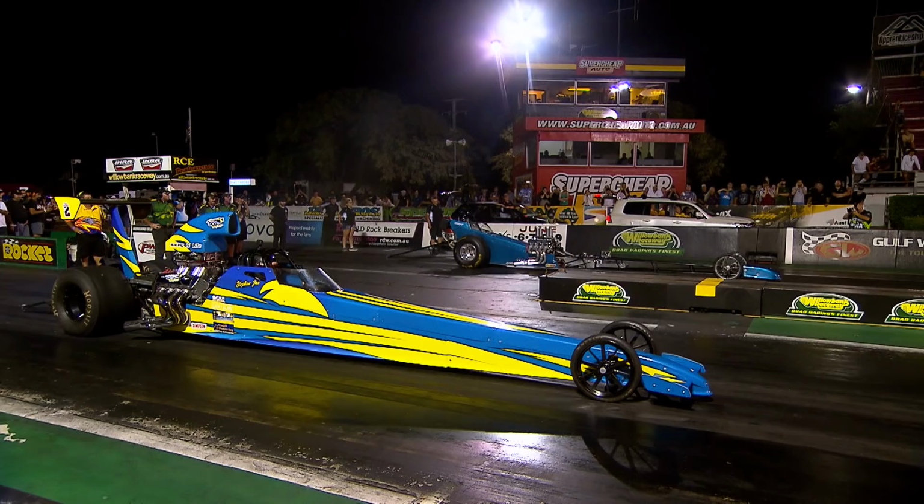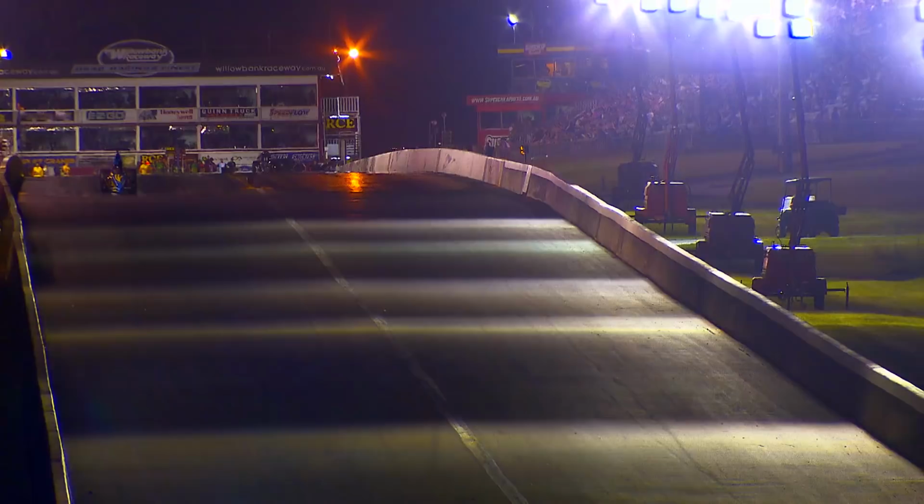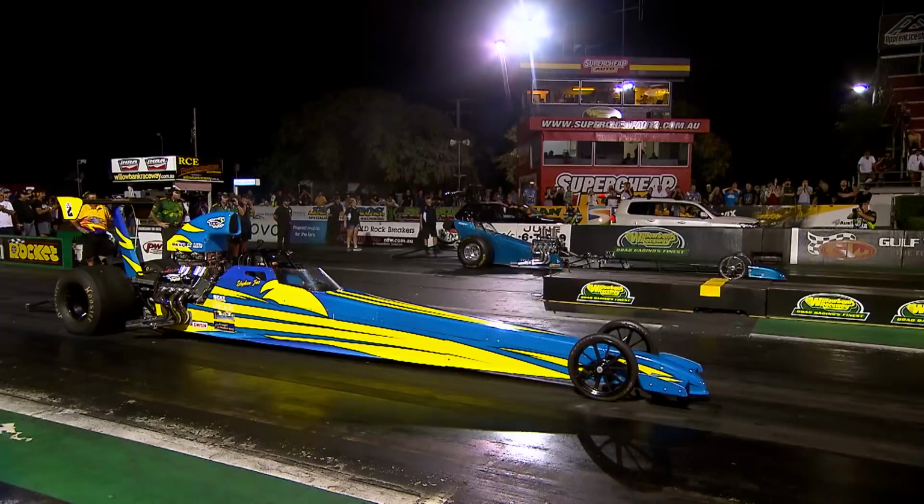Scotty Betts. Oh, that car spun off the start line. He's looked so strong all day, but not this time. It will be Stefan Gauss going to the final. Yeah, Scotty Betts had the hole shot, but you don't see that too often. It spun the tyres on the hit there, and Stefan Gauss got an easy ride through to the final.